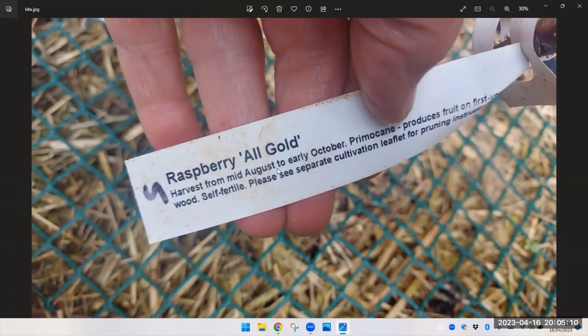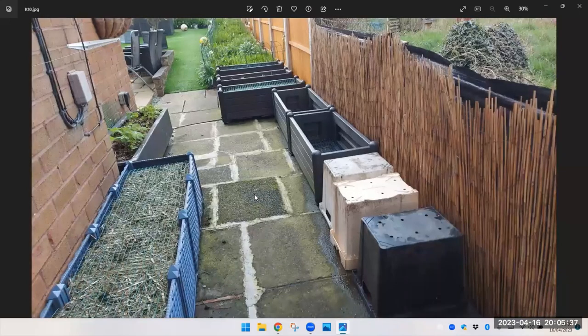Produces fruit on your first year wood. That's a good one. Self-fertile, another good one. Those are the different crosses they can do now. That's what I want. So self-fertile, pollinates itself.